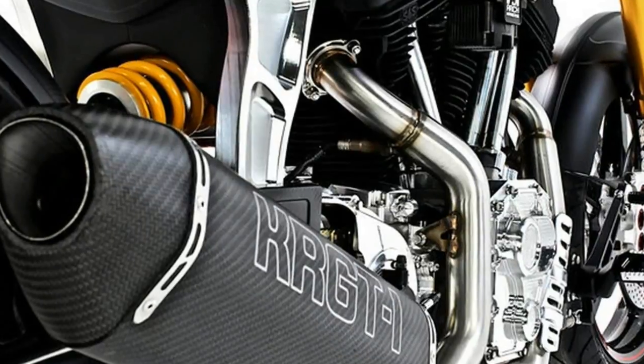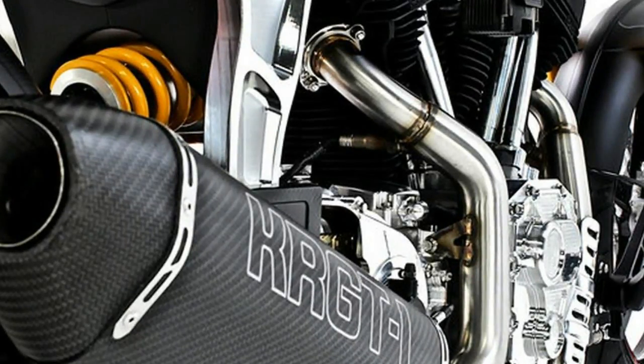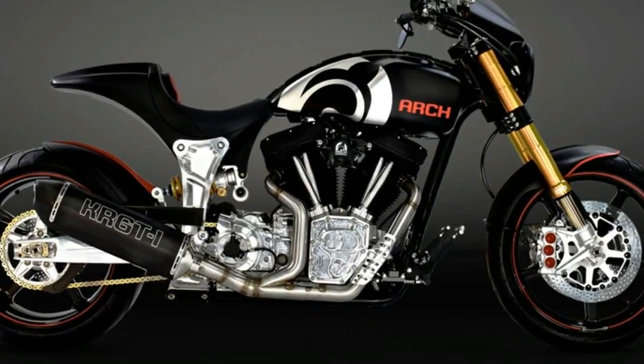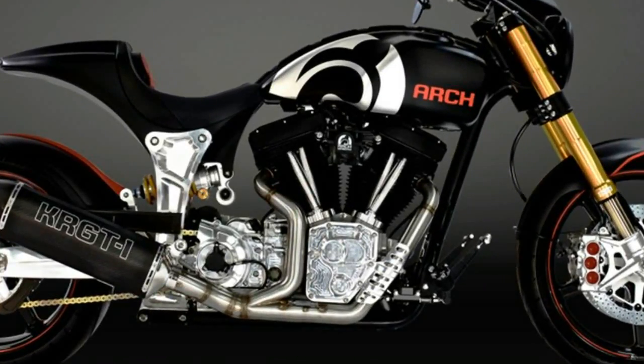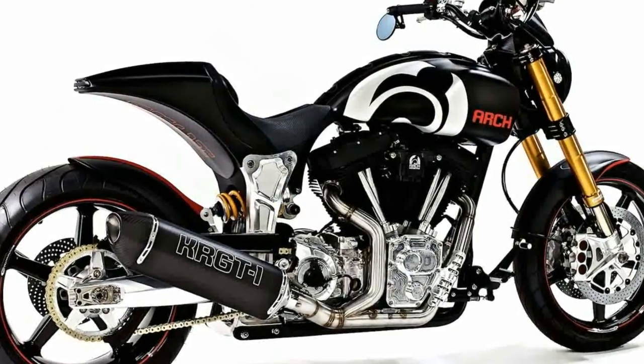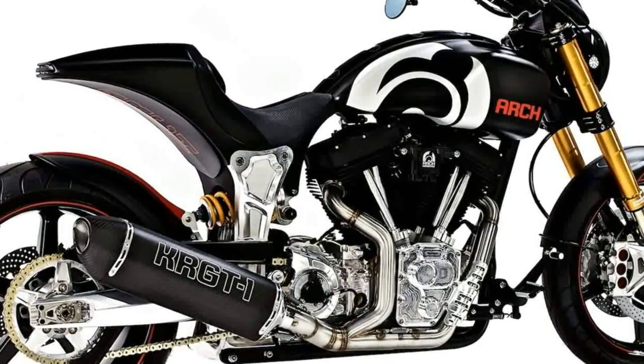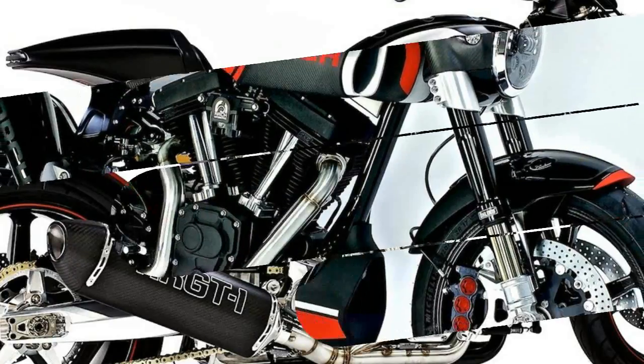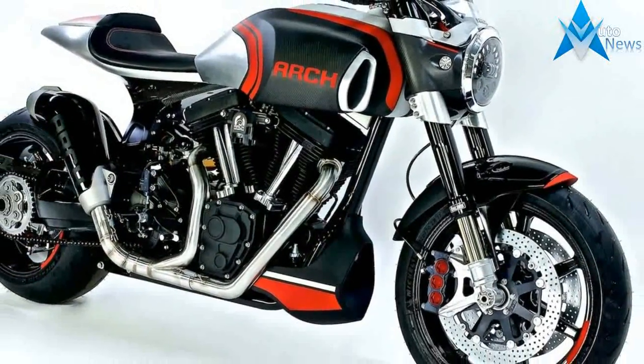The new bike is powered by the same S&S proprietary 124C engine and built on a very similar steel chassis with an aluminum subframe. For 2018, Arch updated several components, most notably the 48mm fork, display gauge, dual 6-piston front brake calipers with optional ABS, and a redesigned tank shape.